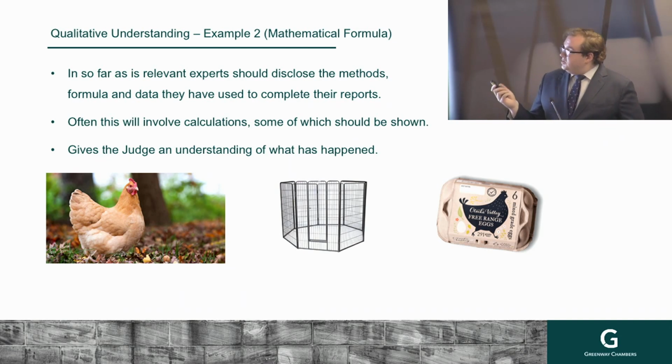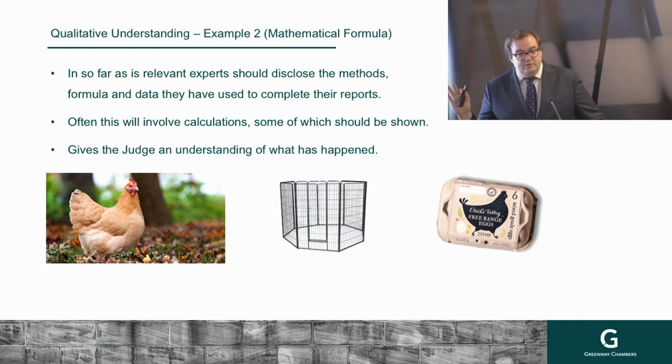The second one, graphs, are pretty easy because they're pictorial. Everyone kind of understands what's happening; it's easy to follow lines and bars and trends. The next one, which is a bit harder, is dealing with things like mathematical formulas.